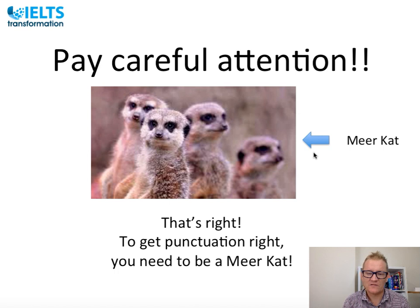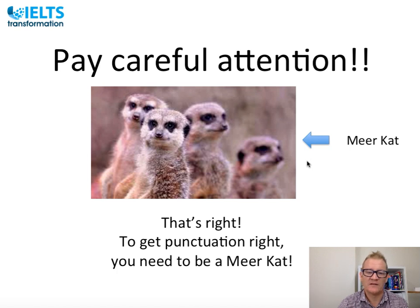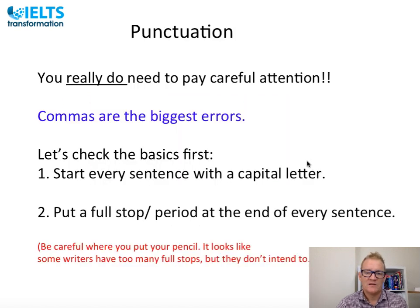And, you know, it depends on your first language. So people with different first languages have different errors, typically. So, for example, Spanish and Portuguese writers will have sentences that are too long generally, and there's too many commas. So that's a typical feature of that type of writer. So commas are the biggest errors.